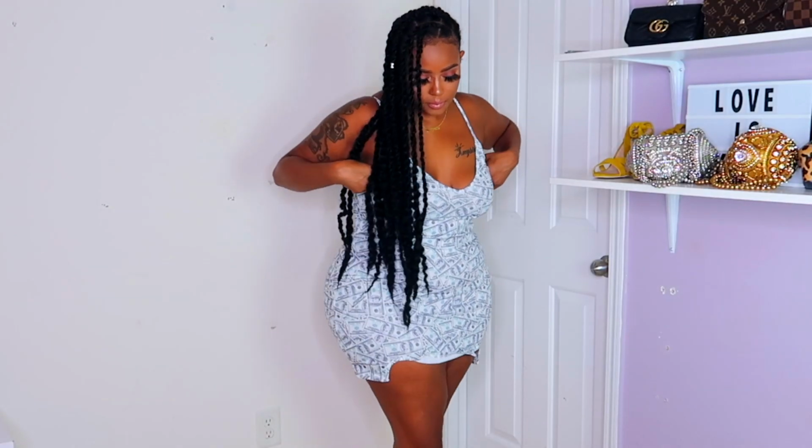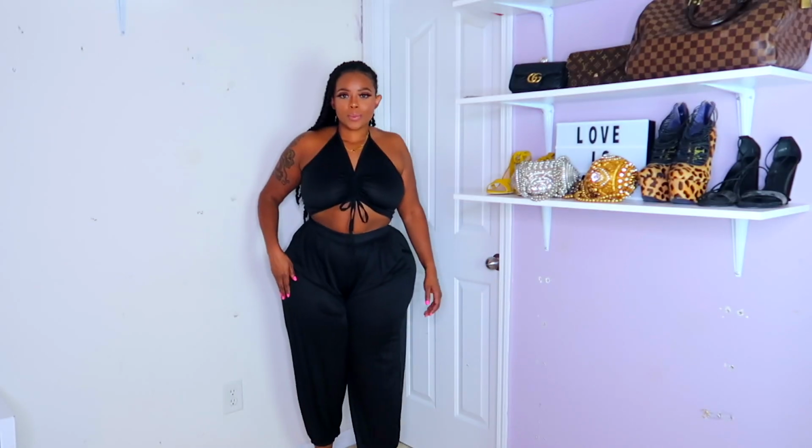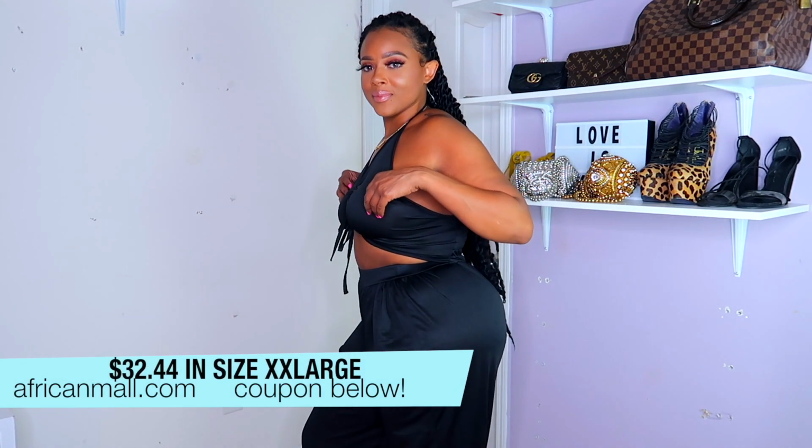It's just that the fabric, again, this is a dress that's like that polyester shiny Next feel. We have this particular outfit. I always wanted to try one of African Mall's bodysuits or jumpers or whatever. So this is a jumpsuit. So far it fits okay.